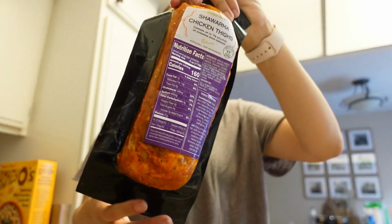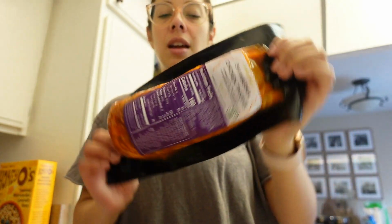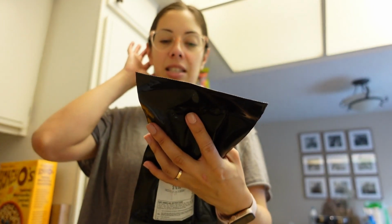Normally I would make these as wraps, chicken shawarma wraps. You can find the chicken shawarma at Trader Joe's. That's where I bought it. It's a really good chicken, it already comes seasoned and marinated. Since this is supposed to be Gut Reset friendly, I'm gonna stick to just doing a bowl and just everything else but the bread.